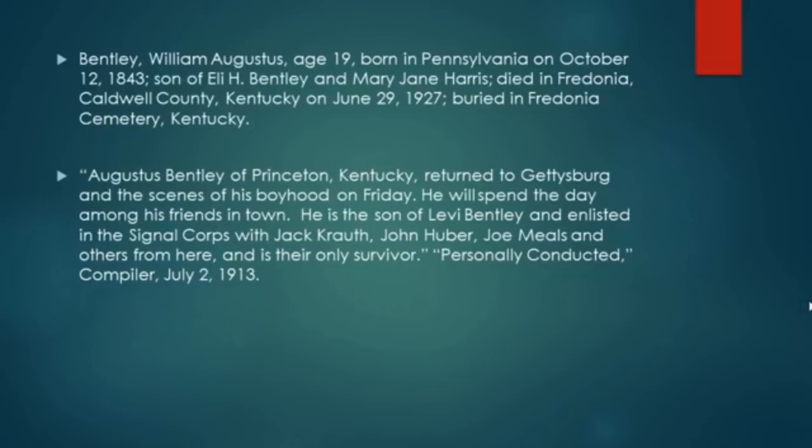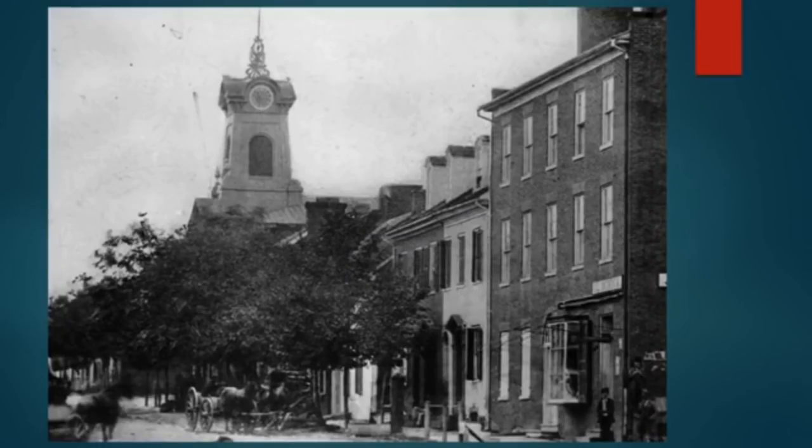Right. But he's buried in Kentucky. You see, he died in 1927. But the bottom account says that he was in town in 1913 visiting the scenes of his boyhood. Wow. And it actually mentions that in 1864 he enlisted in the Signal Corps, and it gives some other guys in town he was in the Signal Corps with. So it's definitely his account.